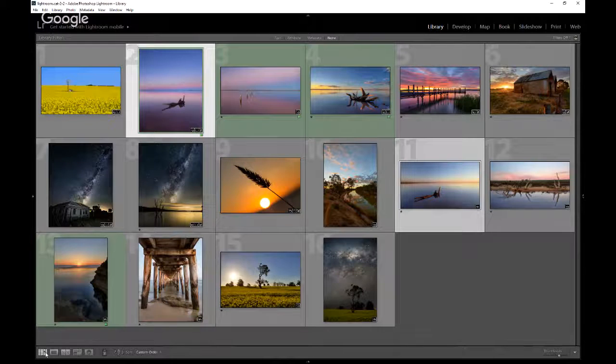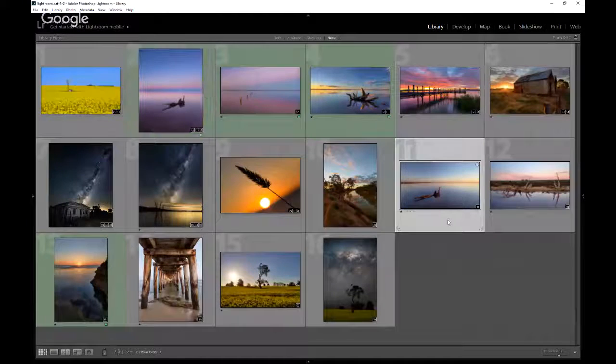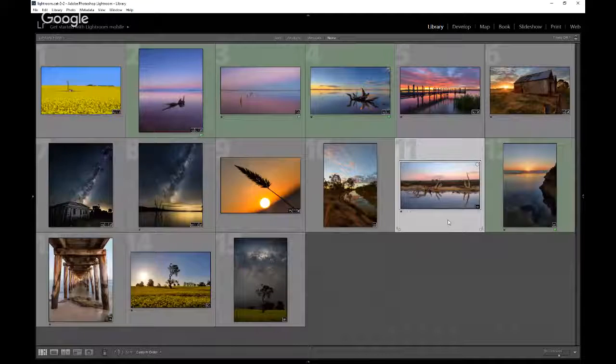Okay. Here's another one of the same subject. I like the left one better than the right one because of the color. Yeah, I was agreeing. Look at that, we're down to 15. Only three more to go.